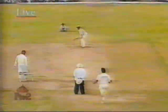Wasim Akram to Hooper. It's in the air, but it's over. Batted early at mid-wicket, and it's going away for 4 runs. It just beat the fielder. That wasn't a particularly well-timed shot by Carl Hooper. I think he was trying to hit that over mid-wicket more than over a wide mid-on.